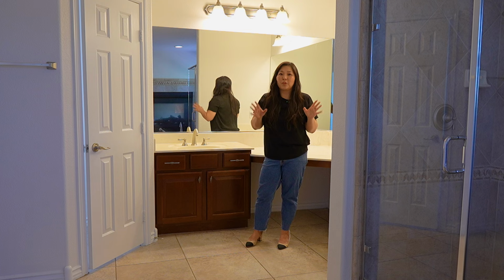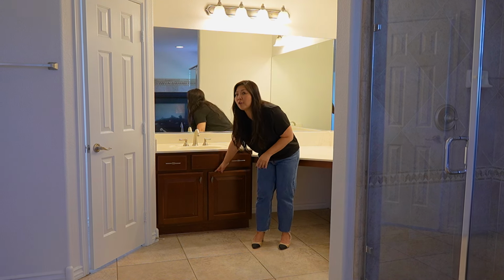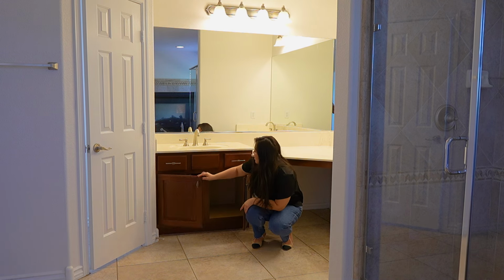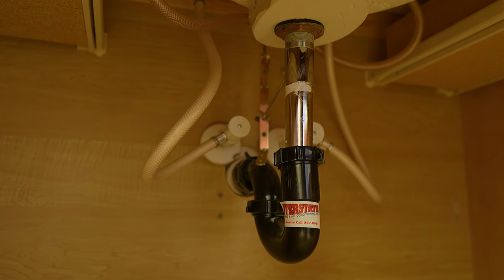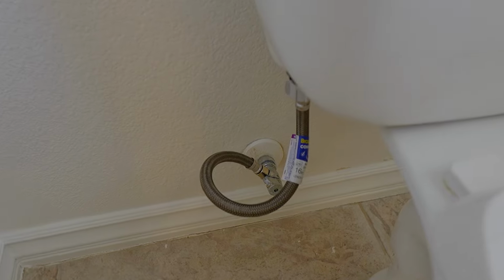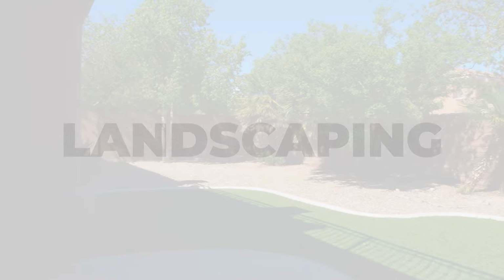Another item I like to look out for is the plumbing. For the plumbing, I like to look under all the sinks right here to see, are there signs of visible damage or previous damage? And also I look behind the toilet water supply line to see, are there signs of damage there too?